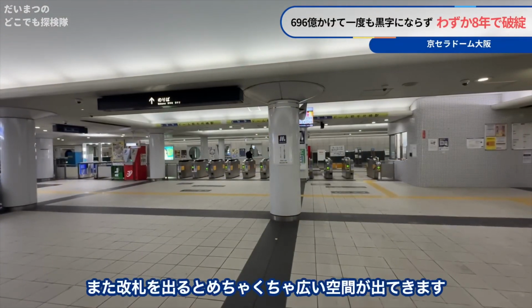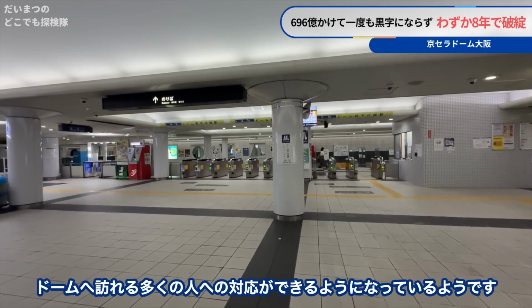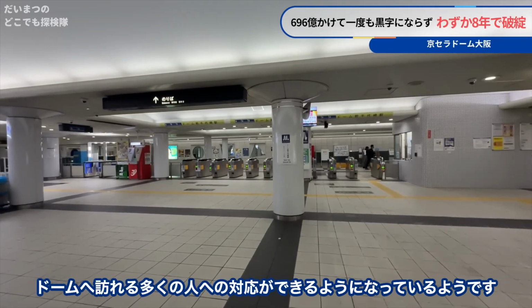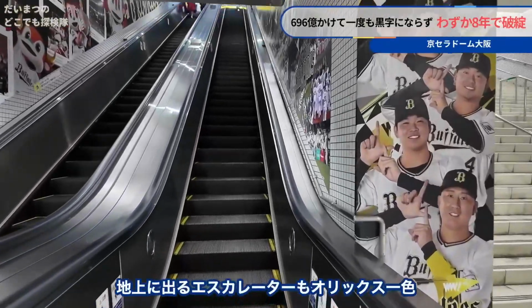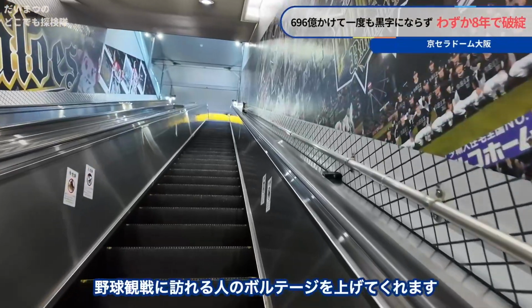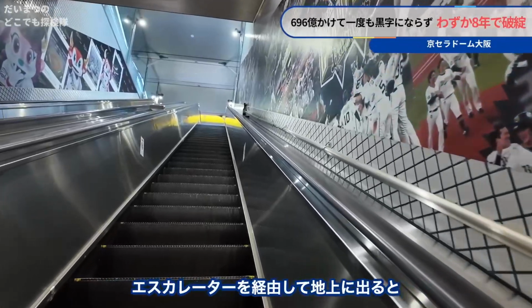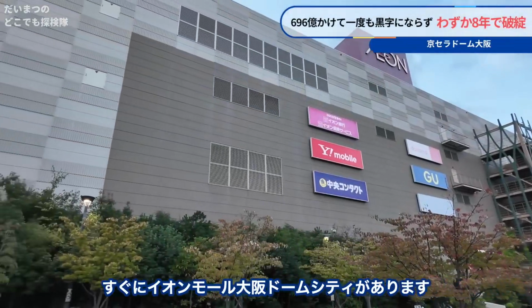Also, when you exit the ticket gate, you'll find a really spacious area. It seems to be designed to accommodate the large number of people visiting the dome. The escalator to the ground level is decorated in Orix colors, heightening the excitement of baseball game attendees. When you take the escalator up to the ground level, you'll immediately see the AEON Mall. There's Osaka Dome City here.